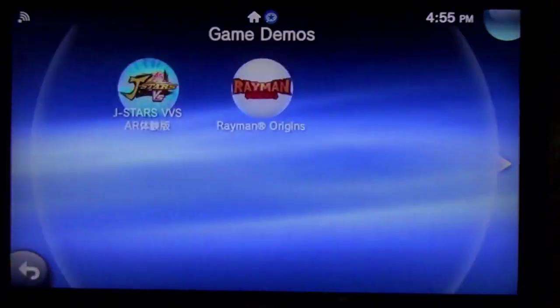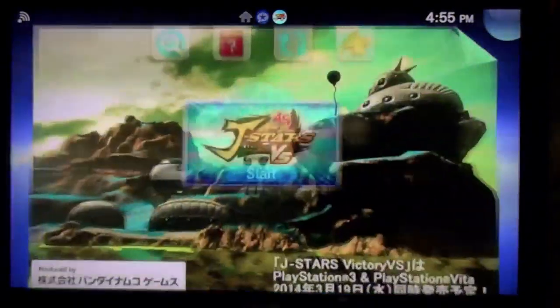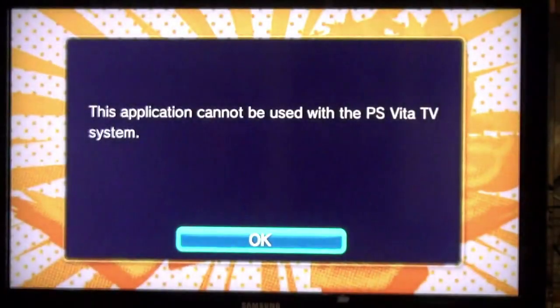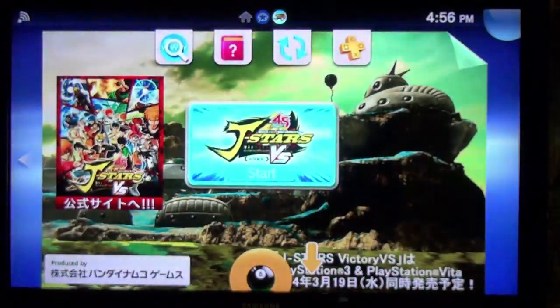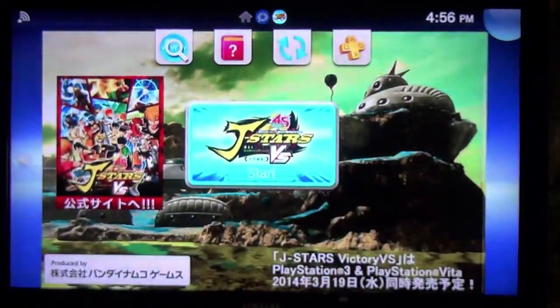Let's go to some of the game demos. Not all game demos can be played. Even though this is a Vita title, you can't play it with the Vita TV. So that's a disappointment.